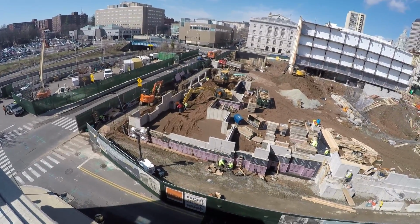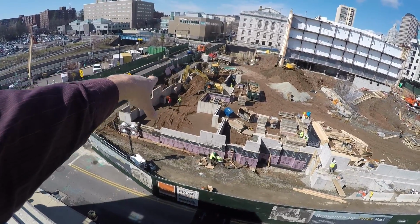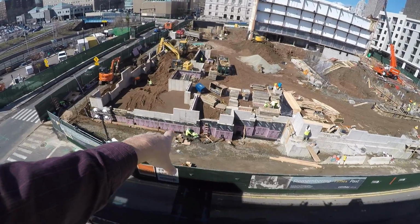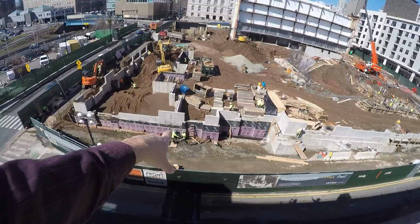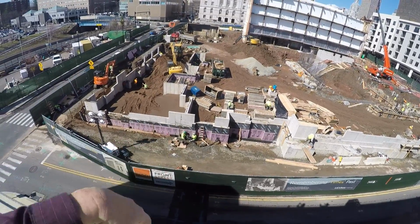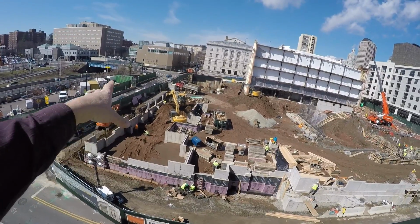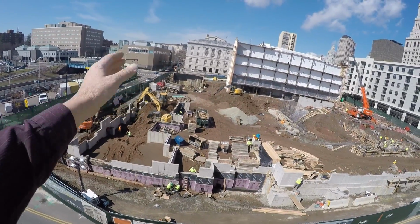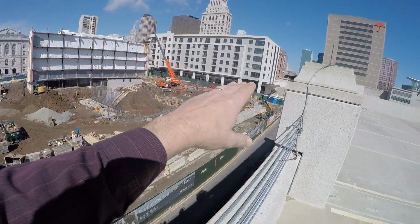So utility-wise, the conduits have been brought in. The main electrical rooms are right over in here. We're looking down at two pipes in here. The 4-inch is the water service that comes in over here, and the 8-inch is the fire service right next to that. So the contractor has two accesses so that they can still work with their trucks at this particular point, and that'll get closed off later. One at the south and one at the north.